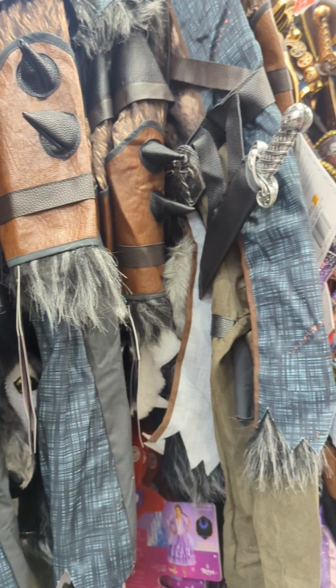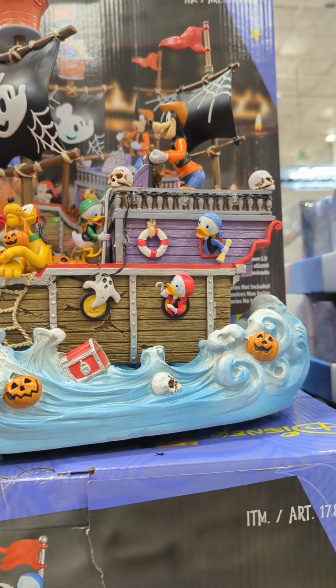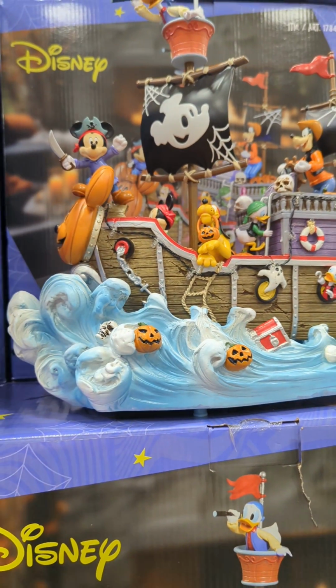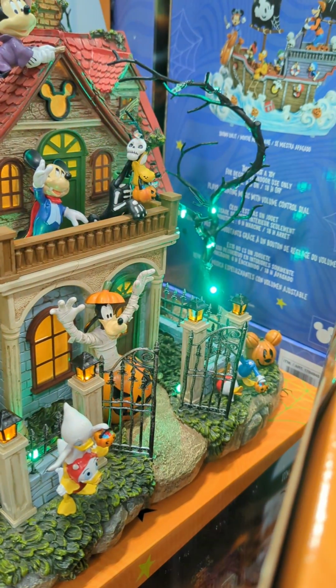And they've got their costume selection for little kids out. And then some cute Disney Halloween-y sort of stuff, I guess you call it. Pirate one's nice, but of course I like this one better.